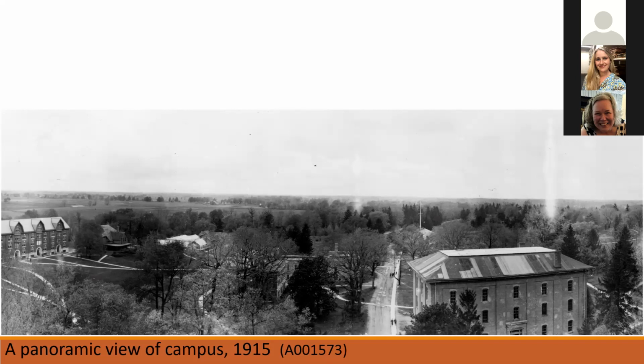I like this photo. It's a nice panoramic view of campus. You can see the second Wells Hall over to the left, and in the bottom, you can see College Hall. And at the beginning, the roof is really bad, and you can just see over time how the roof's been repatched and redone.